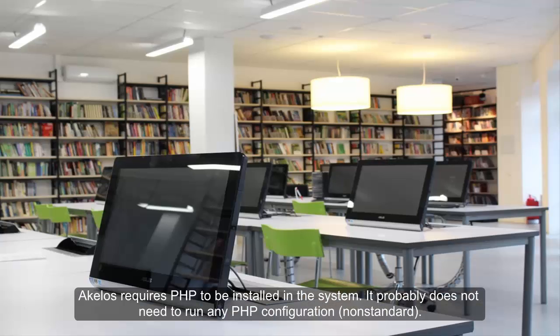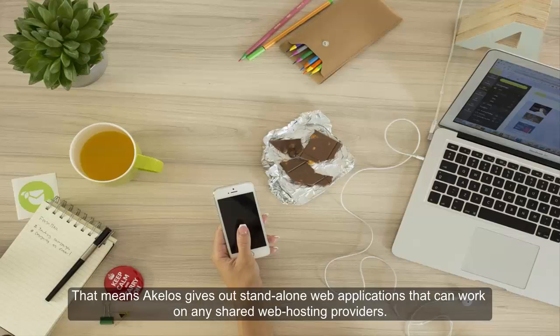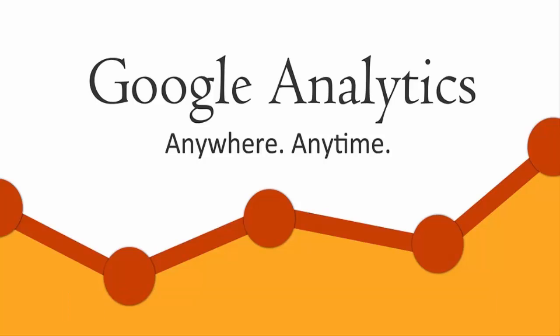It probably does not need any non-standard PHP configuration. That means Akelos gives out standalone web applications that can work on any shared web hosting provider. In this framework, developers can code views using Ajax and control requests and responses via the controller. It can handle internationalized web applications and communicate between models and database using simple conventions.